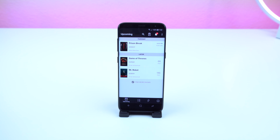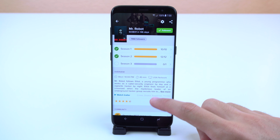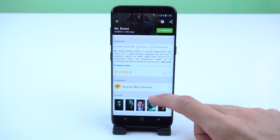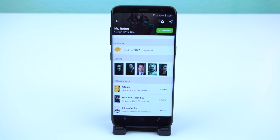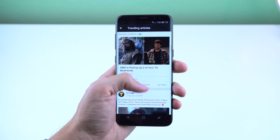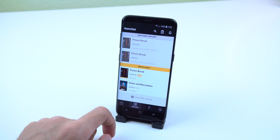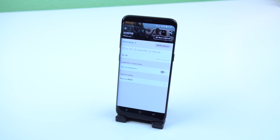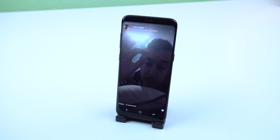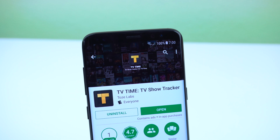Each show will display a list of all the seasons and episodes, an overview with an average episode length and description, community ratings, and so much more to learn about your program. It even has a feed section with interesting posts about popular TV shows if you're a big fan of television. They recently released a new update that lets you see other people's reaction to certain shows and even lets you post your own so you can get an insight of what other people think. Not a bad choice if you're a TV addict like me.